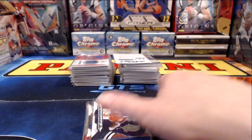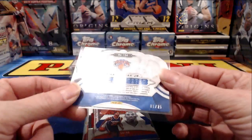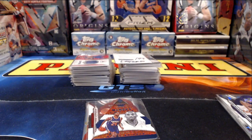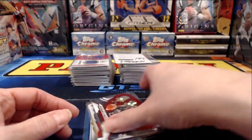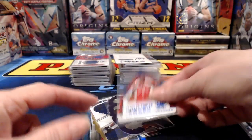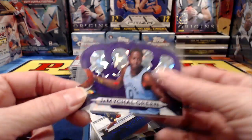You know what else we didn't get in here? Kaboom, by the way. We didn't get a Kaboom card. Tim Hardaway Jr. to 25. That's why we got both Pacific Marquee and Power in the Paint, because we got no Kaboom. This is a Mamba's Choice to 49. Wesley Matthews is to 49. This is also to 49 for Kawhi and the Raptors.